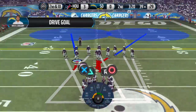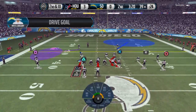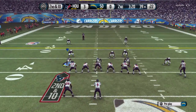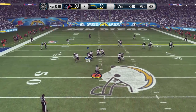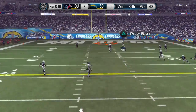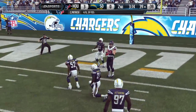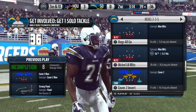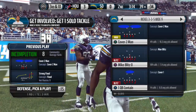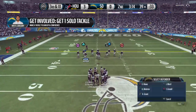Coming to the line at the 39. The Chargers defense brings in an extra member of the secondary. They'll go nickel. The Texans have it at the 39. Looking long. The ball is jarred loose. Long way to go in this game. No reason to panic right now, and I don't think the offense will. They'll call a nice conservative play here. Third down on the way.